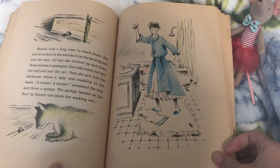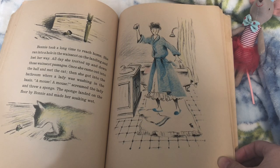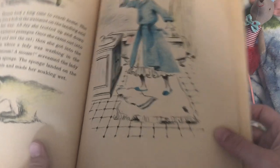Bonnie took a long time to reach home. She ran into a hole in the wainscot on the landing and lost her way. All day, she trotted up and down those wainscot passages. Once she came out into the hall and met the cat. Then she got into the bathroom where a lady was washing in the basin. "A mouse," screamed the lady and threw a sponge. The sponge landed on the floor by Bonnie and made her soaking wet.